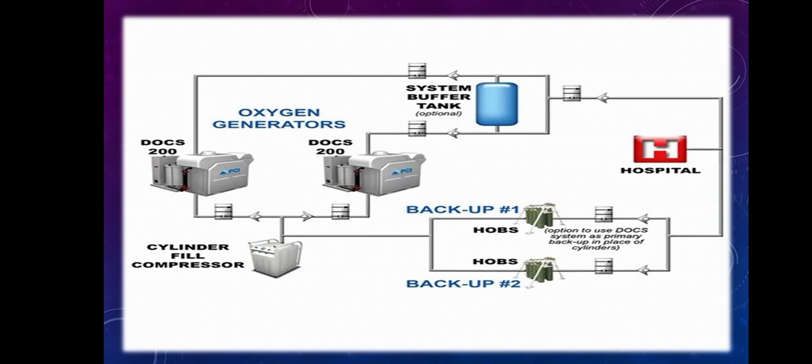Next, the oxygen flows into a system buffer tank, which is optional. This tank acts like a reservoir, balancing fluctuations in pressure and flow and ensuring there's always a stable supply, especially during peak demands.